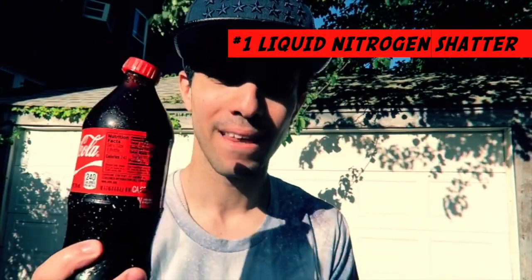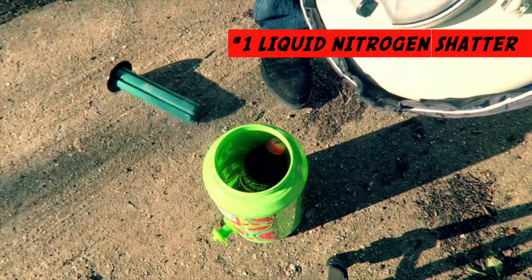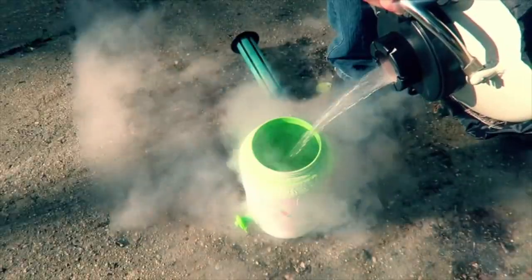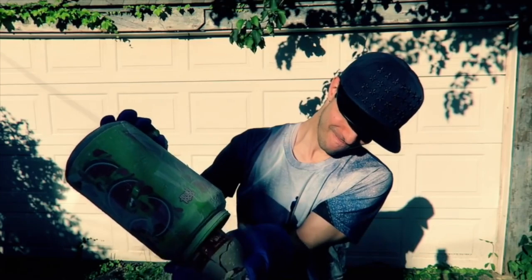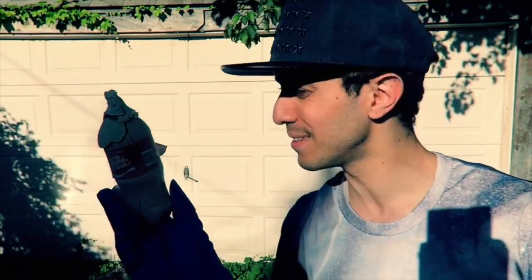Coca-Cola gummy. I'm gonna smash it on the ground. See how many pieces it breaks into.